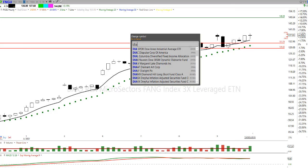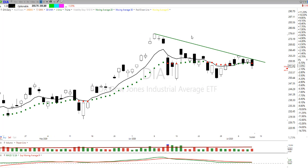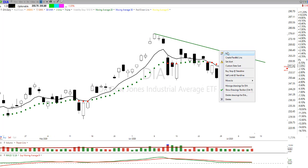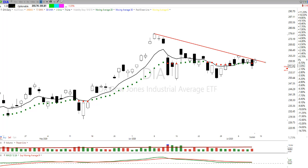Let's peek at the diamonds back on the daily. You can see here the diamonds. We've got a downtrend line working. Let's change that to red. There we go. We've got a downtrend line working right here. Our trend indicator, or our red-green line, has been a little bit choppy overall, and that choppiness has been leaning toward the downside. You can see that in that downtrend line.